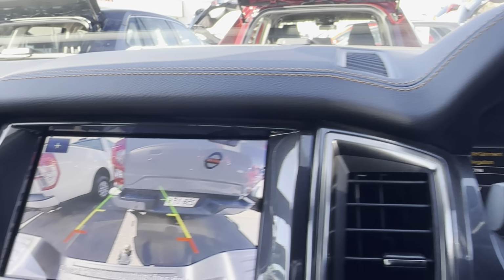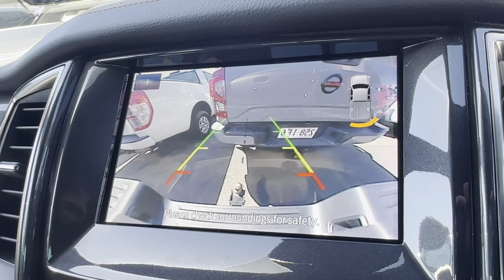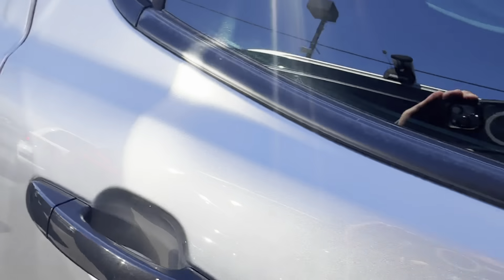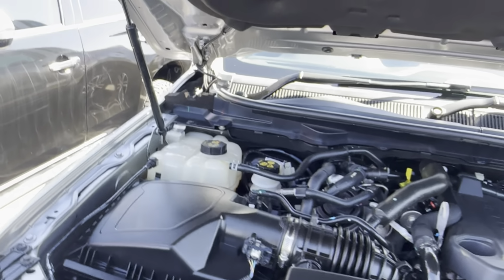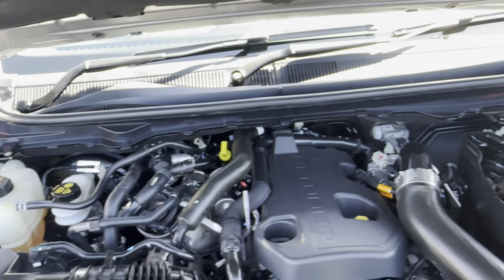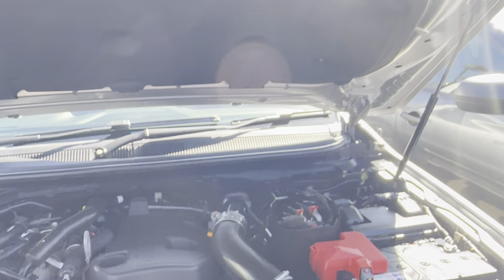While I've got the car running, we'll also just put that car in reverse. You can see you've got your parking sensors as well as your reverse camera working there. And then while the car's running, we'll pop that hood for you too and have a look under there. So you've got your struts on the side, that opens up nice and easy for you. Nice and tidy under there as well. Looking really clean, no strange noises or rattles, everything's working well.